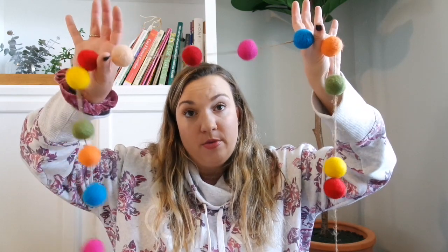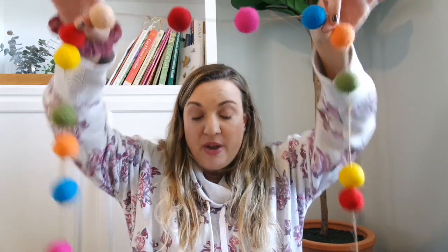I did get two garlands at Hobby Lobby. These are 3-foot garlands, I believe. And they, oh no, they're 6 feet. I'm sorry, 6 feet garlands. And they were $9.99, 50% off. But I got two of those to go on the playroom tree because I just thought they were kind of fun and playful for the playroom, and like all the garden stuff could play off of those colors.